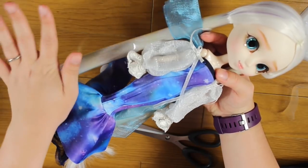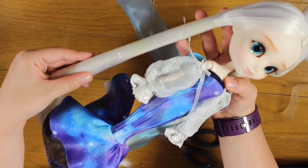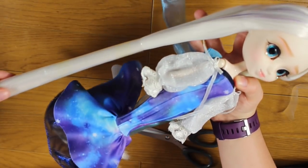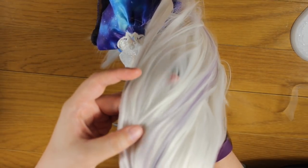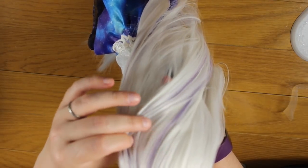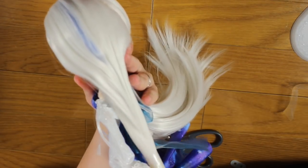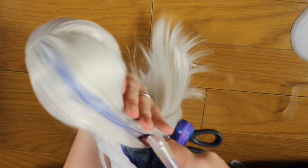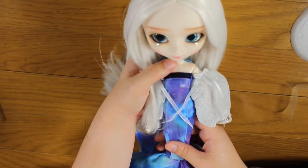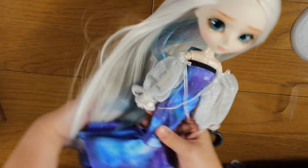So pretty. One of the things I like the most, maybe the only thing I like about opening a Pullip box, which is so troublesome, is pulling on the plastic over all the hair. That's so satisfactory. And then you have all the hair going down. Look at that. She has a strand of purple in her hair. That is so cool. Okay, let's do the other side. This side is dark blue. Look at that here. Wow, dark blue and a little bit of purple still. Oh my god. That's so pretty. She's so pretty, guys.